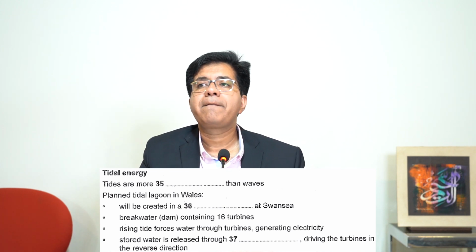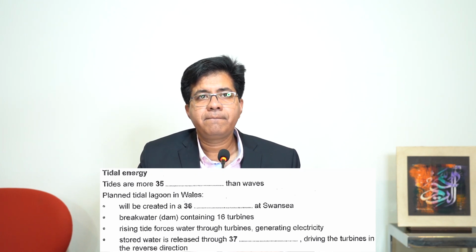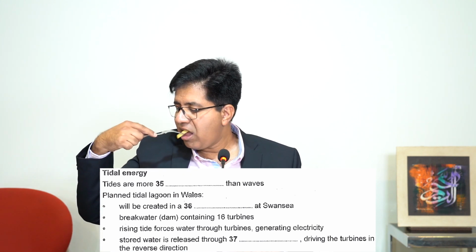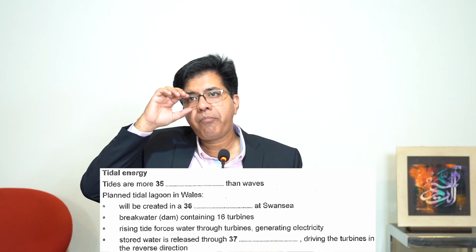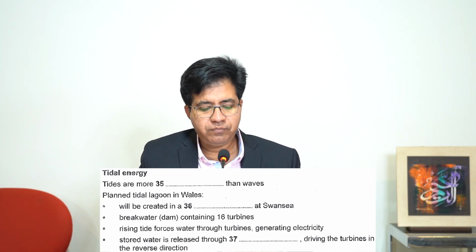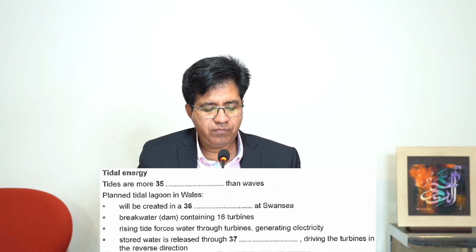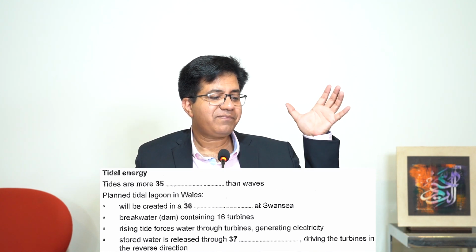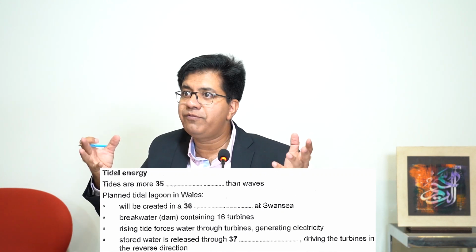The breakwater will contain 16 hydro turbines. And as the tide rises, water rushes through the breakwater, activating the turbines, which turn a generator to produce electricity. Then, for 3 hours as the tide goes out, the water is held back within the breakwater, increasing the difference in water level until it's several meters higher within the lagoon than in the open sea. Then, in order to release the stored water, gates in the breakwater are opened. Simple, huh? Stored water was your clue word, and then they said gates are opened. It means water will go through the gates. Answer is gates, and you will write gates, G-A-T-E-S.